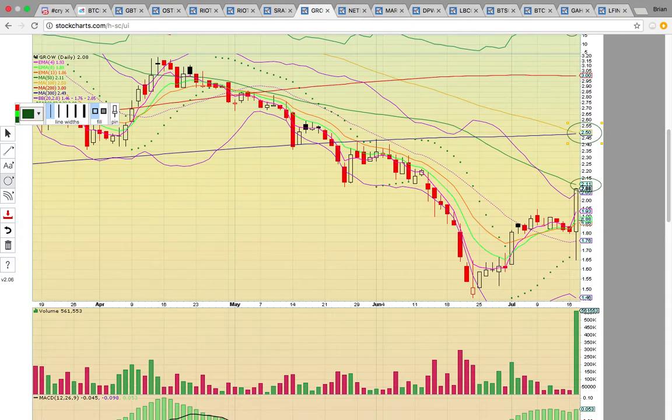Now, if it fails to break that 211, it could come back down here and test that middle Bollinger Band at 176. As long as that level holds, the uptrend should continue. Right now, it's all about getting above the green line and turning it into support. If you look back here in April, it got above the green line, failed to hold, and this big downtrend followed. So it'll be a bullish change in trend once GROW turns that level into support.